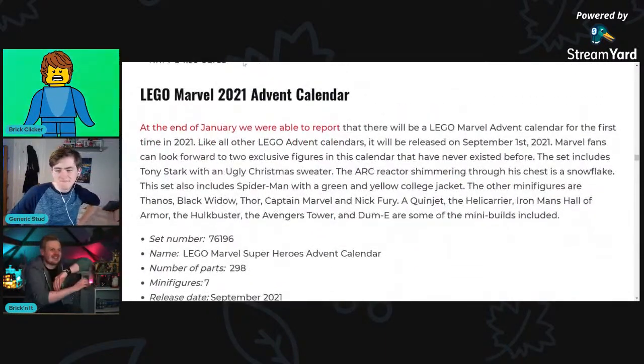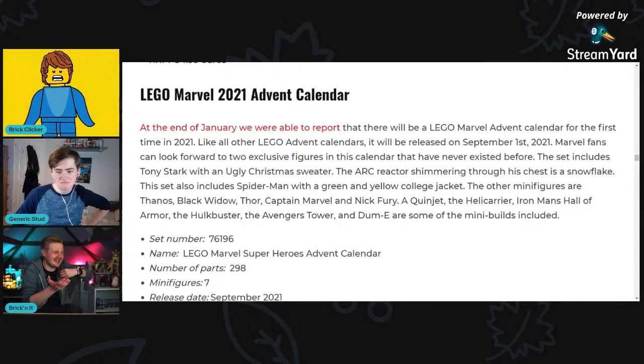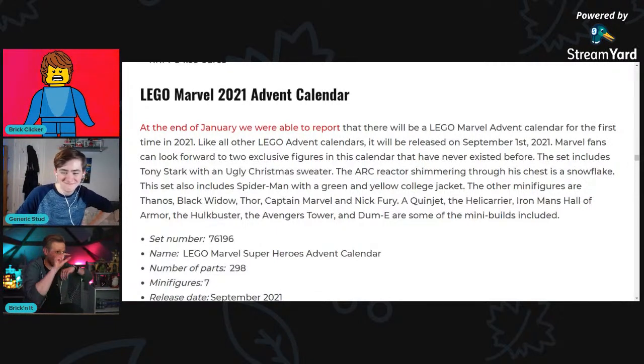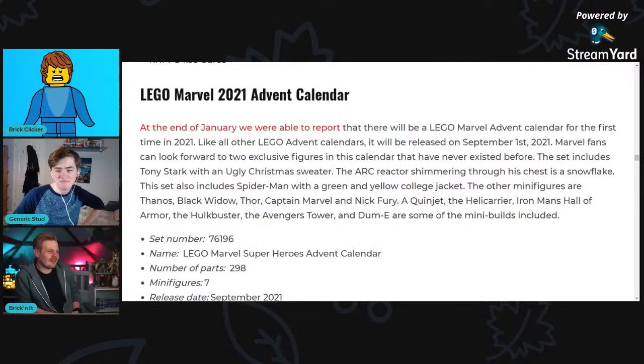So this one, I'm excited about. Lego Marvel Advent Calendar. For minifigures, we have Tony Stark with an ugly Christmas sweater. The arc reactor shimmering through his chest is a snowflake, which I like. It includes Spider-Man in a green and yellow college jacket. The other minifigures are Thanos, Black Widow, Thor, Captain Marvel, and Nick Fury. A Quinjet, the Helicarrier, Iron Man's Hall of Armor, the Hulkbuster, the Avengers Tower, and the Dummy are some of the mini builds included. How are they going to do Iron Man's Hall of Armor as a mini build? It's just going to be like seven red studs. Or micro figures. They could do like three of the little ones. Oh, that could be kind of cool. Yeah, I want the figures. I'll probably get this, to be honest.